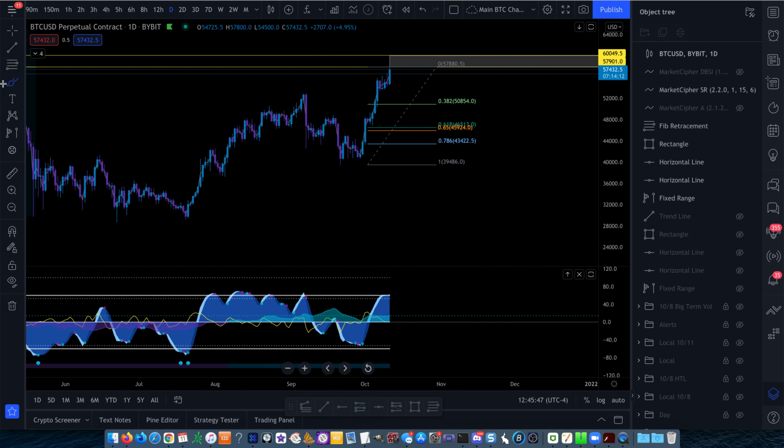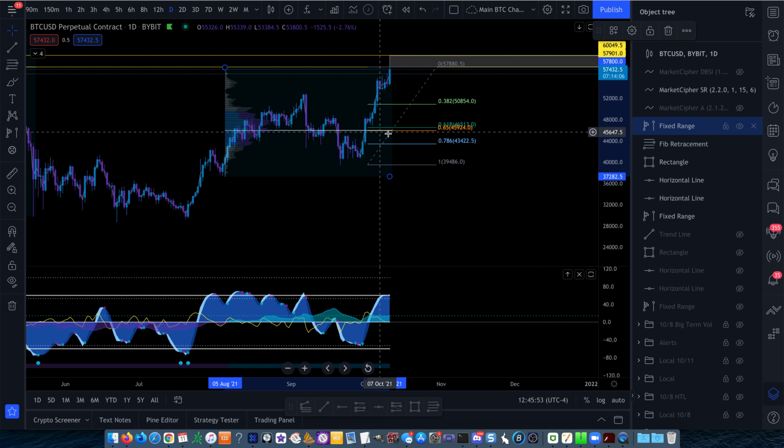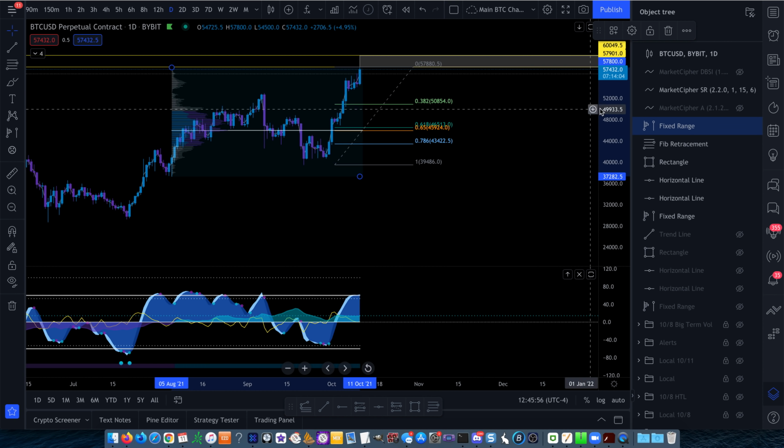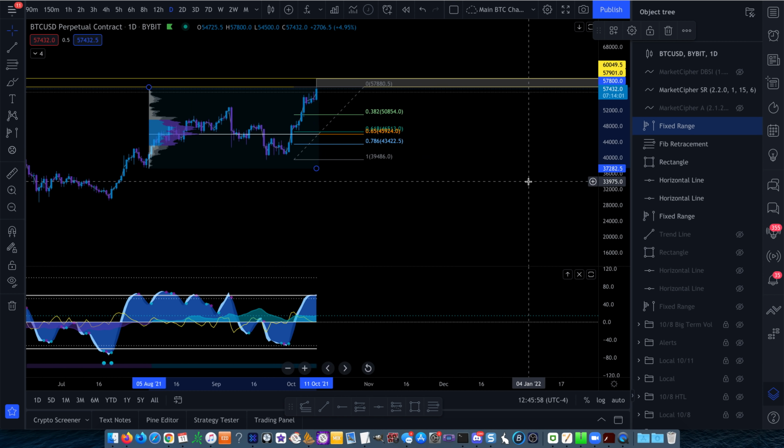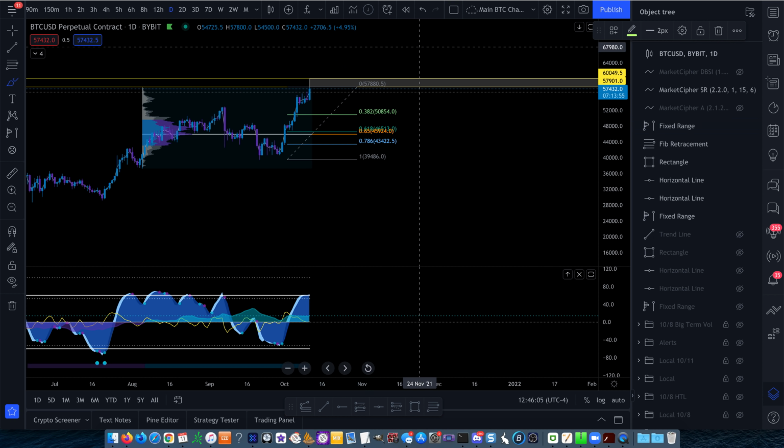And not only is it a golden pocket, but if we take our fixed range tool, we can see that we also have a point of control coming in right around here. So for me right now, guys, these are the two major areas I am looking at. First of all, this box is major resistance. If we come above, I'm thinking new all-time highs.